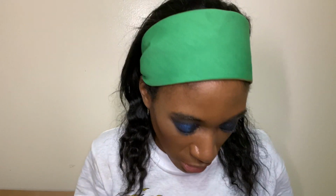But yeah, so the last things I got were some Patrick Ta things. I told y'all I love his glosses and I love his blushes. So She's Passionate had gone out of stock when I initially did my first order, so that's why I had to buy it now. So this is She's Passionate. And then I got my lip colors, She's Confident and She's Independent. So let me show you what those look like.